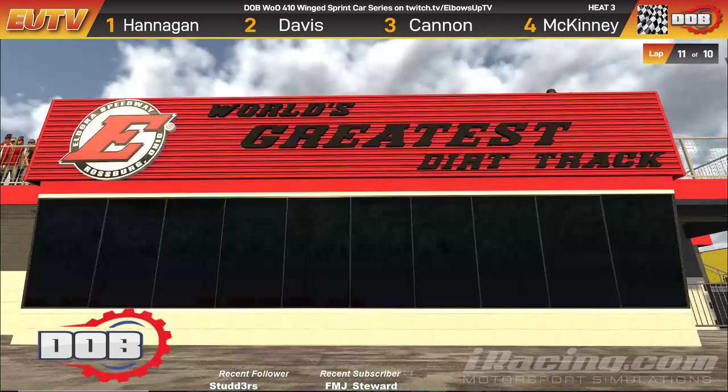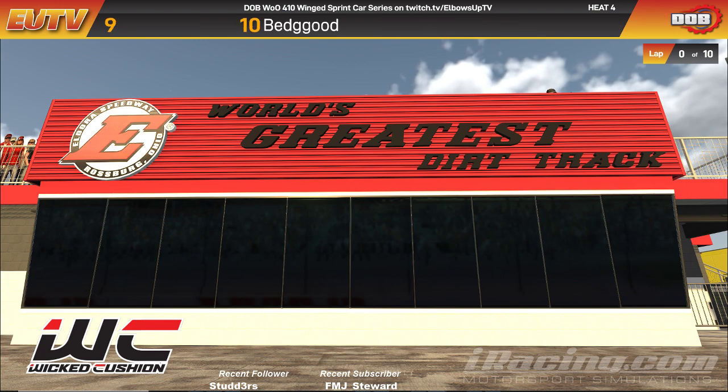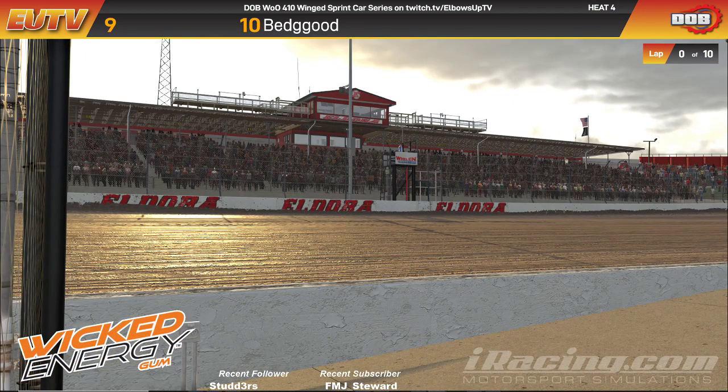That race went quite quick after we got that thing restarted. That's what I was talking about. Mason Hannigan is the man who's going to start inside row 2 now for tonight's A main. So he's going to start third. But the guy that finished second in heat number 3 is going to have to start 7th.